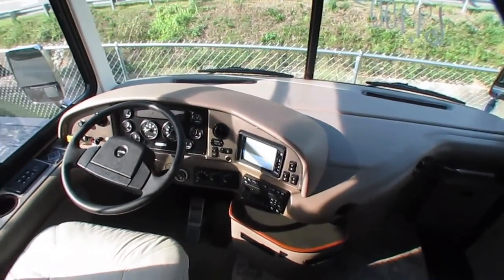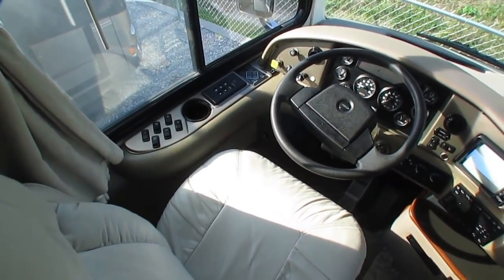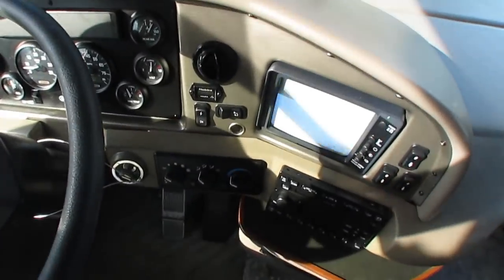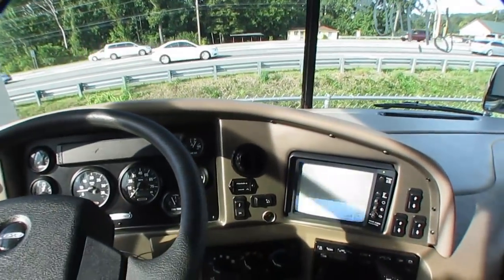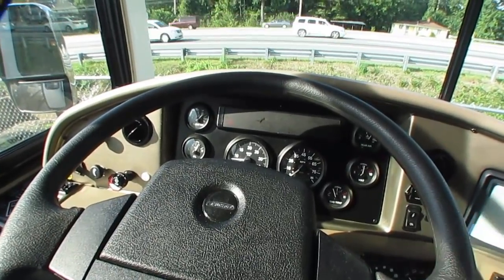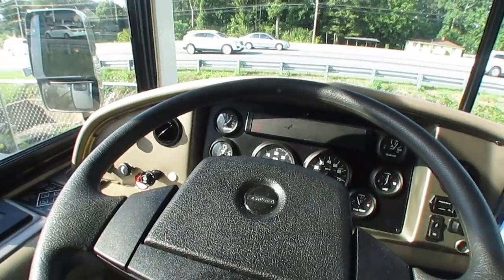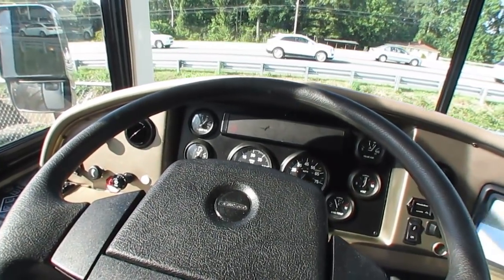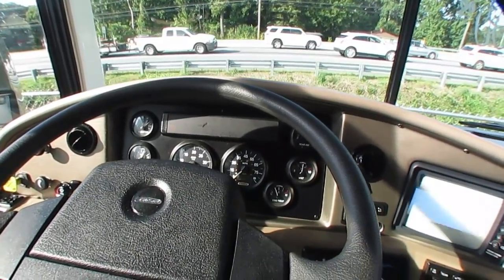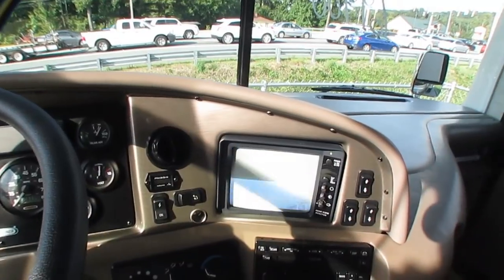37,000 miles. 6-speed Allison 3000 automatic transmission, Freightliner chassis. That's important, folks, because the Freightliner chassis, you're never going to have a problem finding somebody that can work on it or perform service on a Freightliner chassis as far as your big truck shops go. Now, Spartans and Roadmasters, sometimes you do run into an issue finding somebody willing to work on it. They can all work on it, but a lot of them aren't willing to.